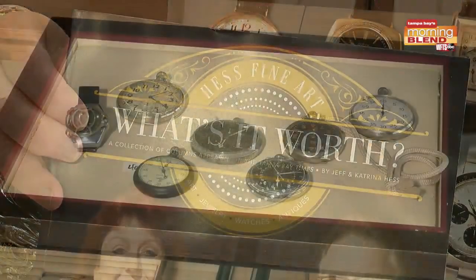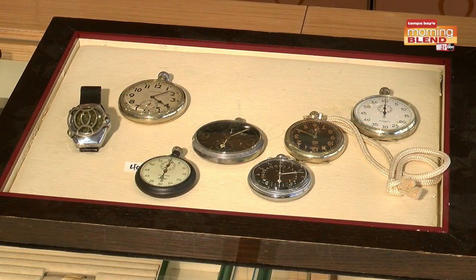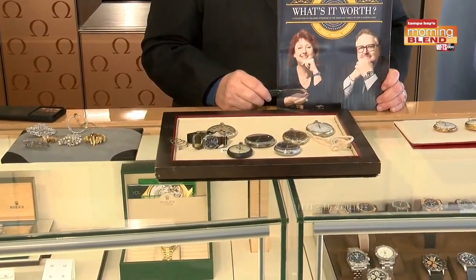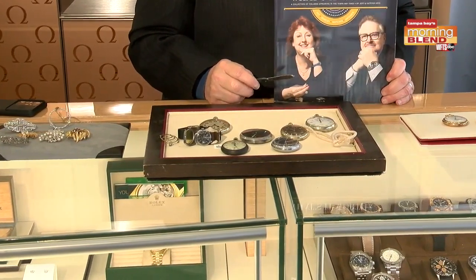Anyway, today we're going to talk about watches. Again, this is one of my favorite subjects. Next week, we're going to be talking about jewelry and also some other interesting artifacts. But today we're going to talk about military watches and why they're collectible.